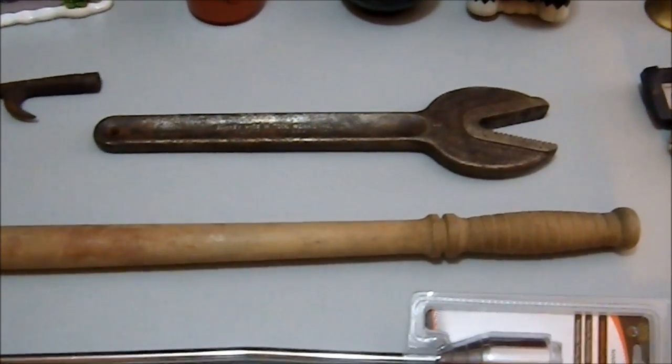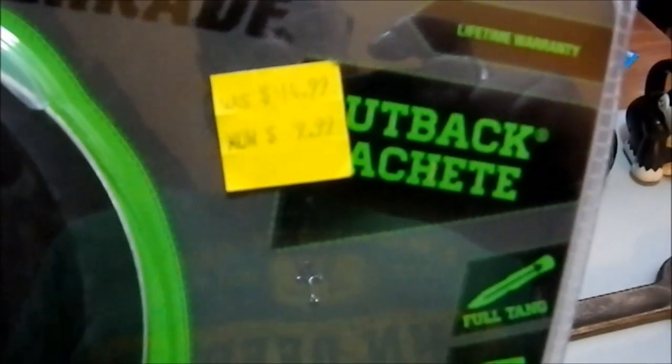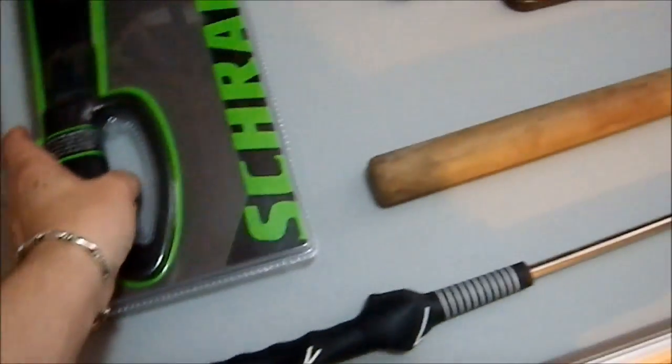Alright, on to part 2. First up we have a Schrade machete, which actually is here. His listing is $9.99 and I only paid $8.50, so it was a pretty good deal. I don't have a D-ring machete. Well, now I have a D-ring machete, and it does come with a sheath on the back.